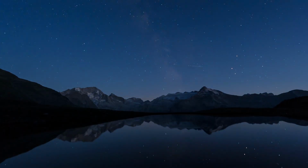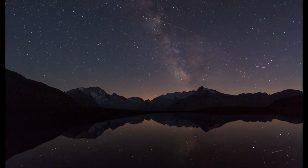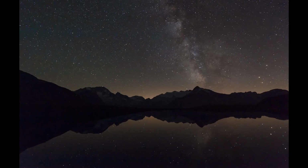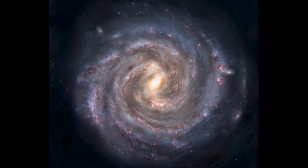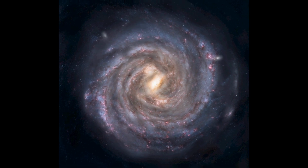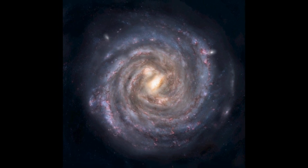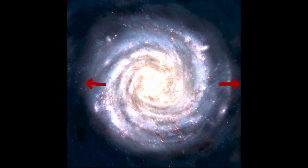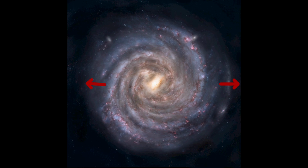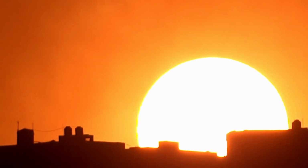Today, we're going to be taking a deep dive into one of the most fascinating and beautiful things in the night sky, our very own Milky Way galaxy. The Milky Way is a barred spiral galaxy, which means it has a central bar-shaped structure with spiral arms extending outwards. It's estimated to be around 100,000 light-years across and contains over 100 billion stars, including our own Sun.